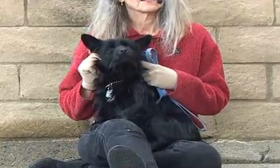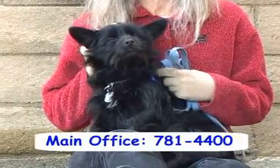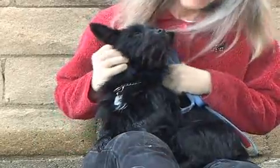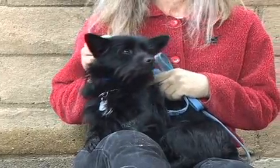This is Spike. This little cutie is a sweet little guy. You can see he's loving sitting on Terry's lap. Wait till we zoom in on his face. You'll see how cute he really is. Again with the great ears. We have some fabulous ears down here at the pound right now. This little guy's ID number is 167313.